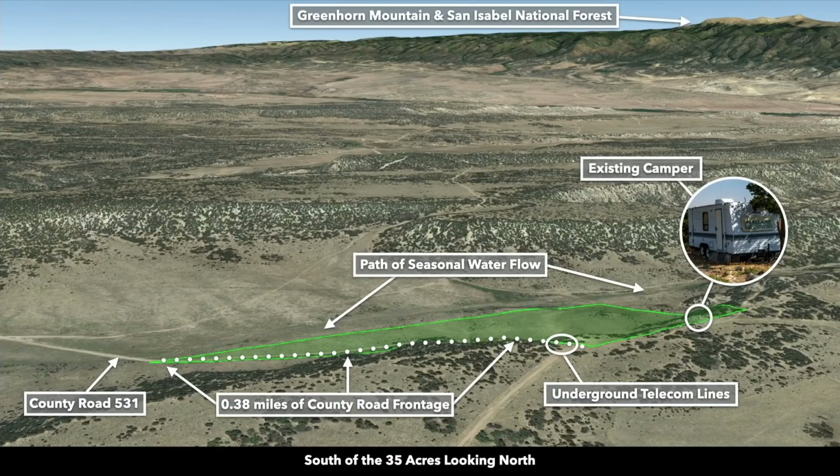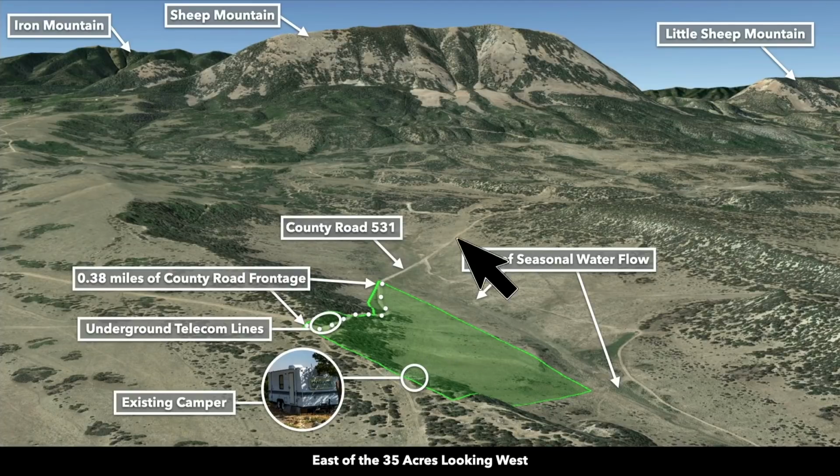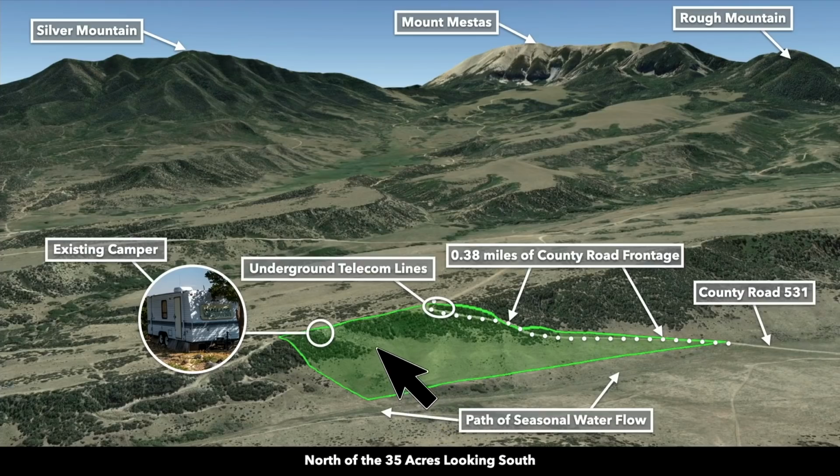These are Google Earth terrain views. This is south of the property looking north. Now we're east of the property looking west. There's County Road 531. There's the Camper. You can see all those mountains to the west. This is north of the property looking south. You can see that big open meadow, Silver Mountain, Mount Mestas, Rough Mountain.